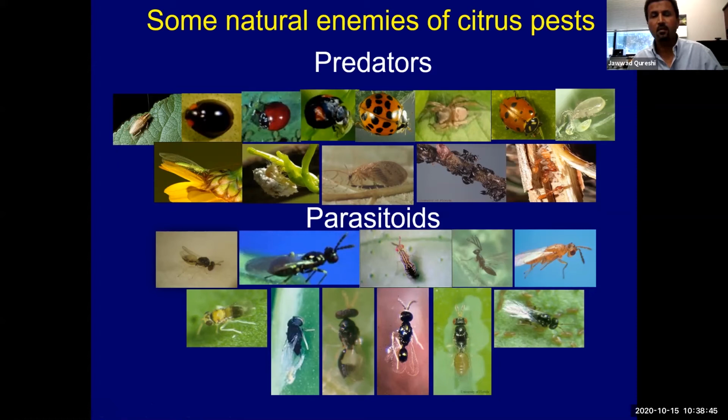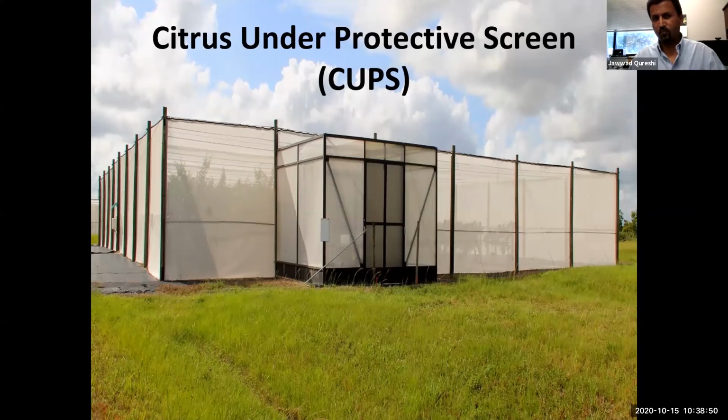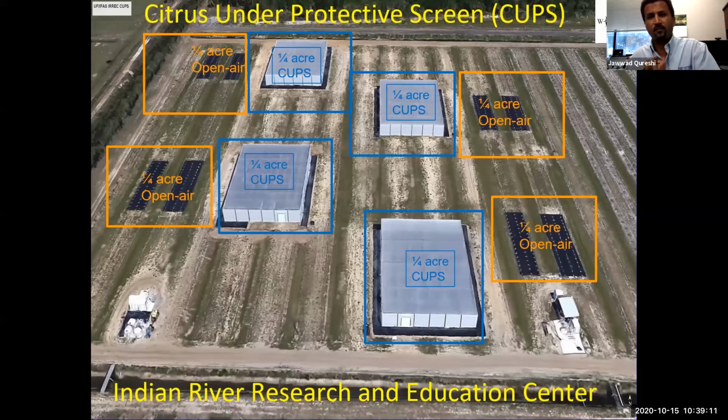So coming back to the CUPS, we have been working in this system for now quite some time. The work is under our NIFA grant that is led by Dr. Arnold Schumann from Citrus Research and Education Center. We have been working with four CUPS protective structures at Indian River Research and Education Center and their respective controls. There are about 120 to 96 trees in these structures.